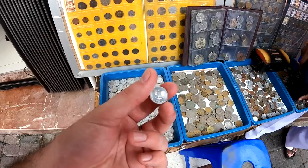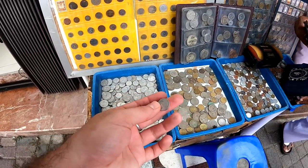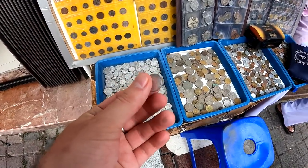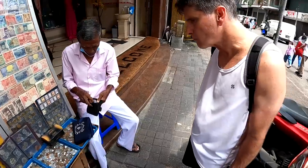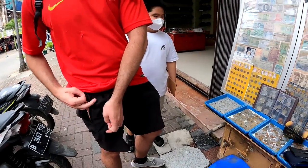25 rupiah. In 1996, this was still a thing. It feels like Monopoly money. It is like so light. How much would 25 rupiah be? Well, 55,000 is one of his 50 cents. I'd say, yeah, I'm not really sure. I can't calculate it in my head. We'll do the calculator. Yeah.